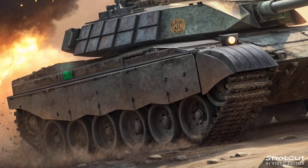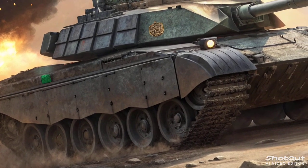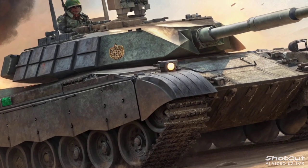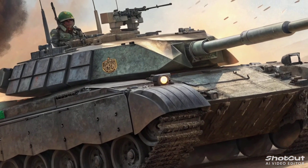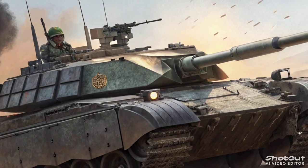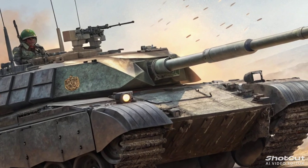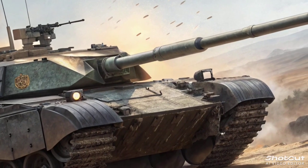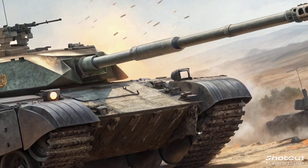In conclusion, the 2026 Nigeria tank is not just a machine, it's a milestone. With cutting-edge technology, adaptive capabilities, and a strong foundation of local innovation, it stands as one of the most ambitious and advanced defense projects ever undertaken by the nation.